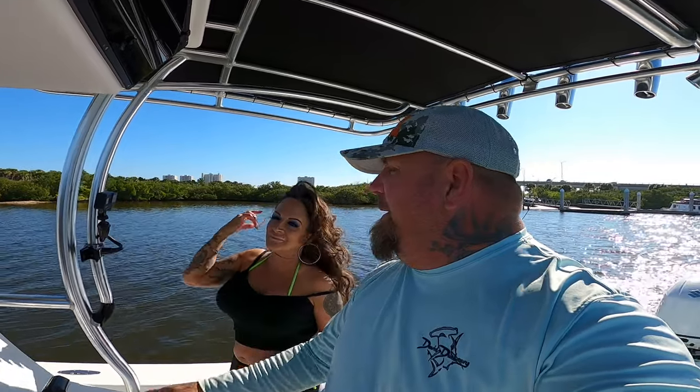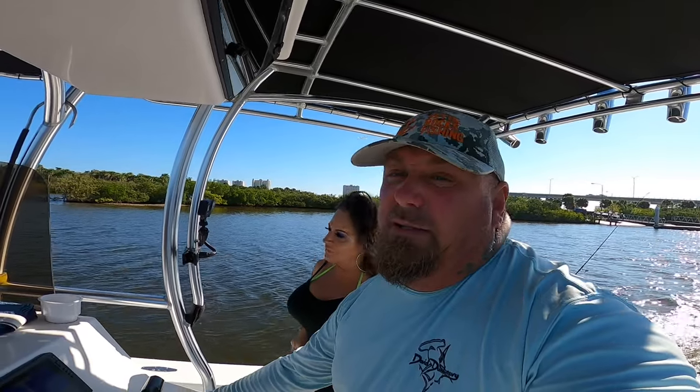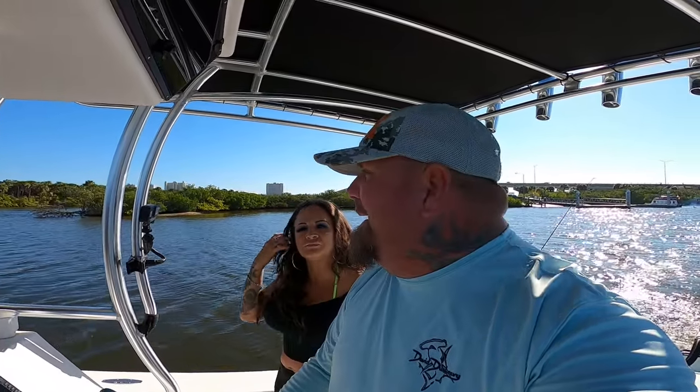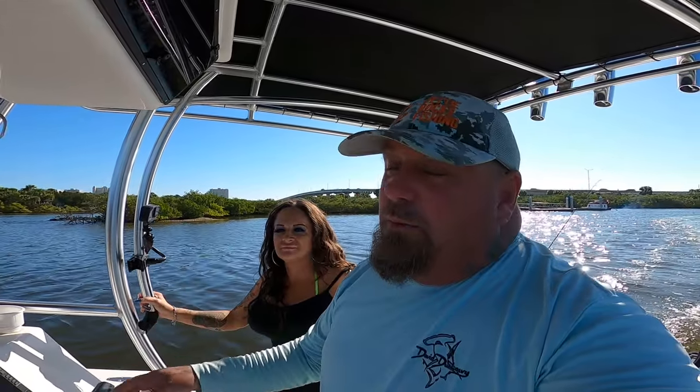Look who I got on the boat with me. I got Mama on the boat. We're getting a really late start. It's 9:15 in the morning. We had to take Summer to school, run around trying to find bait, and finally we were on the water. Not sure what we're gonna do yet.